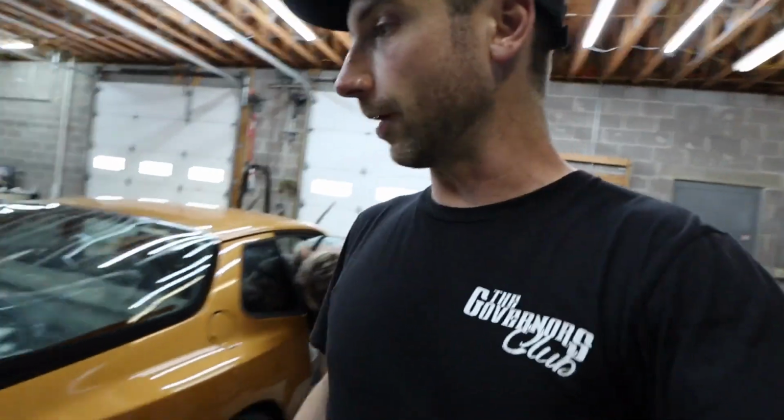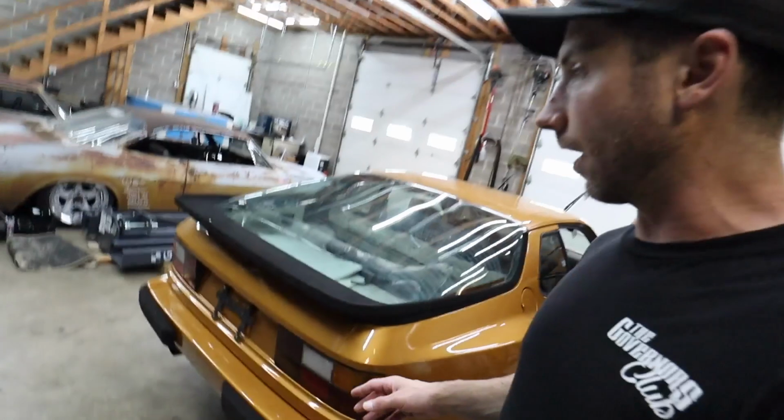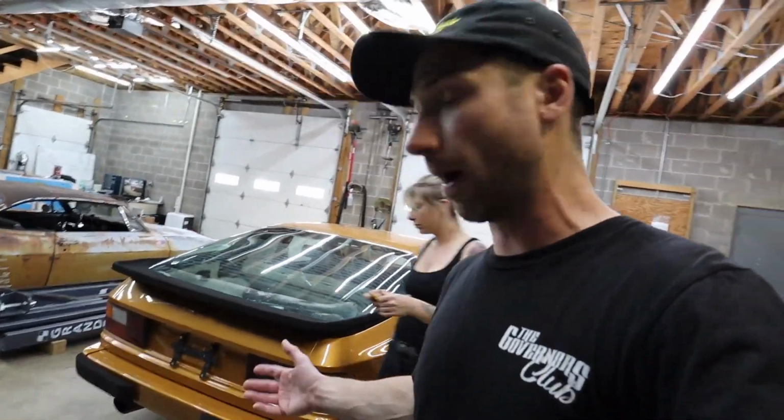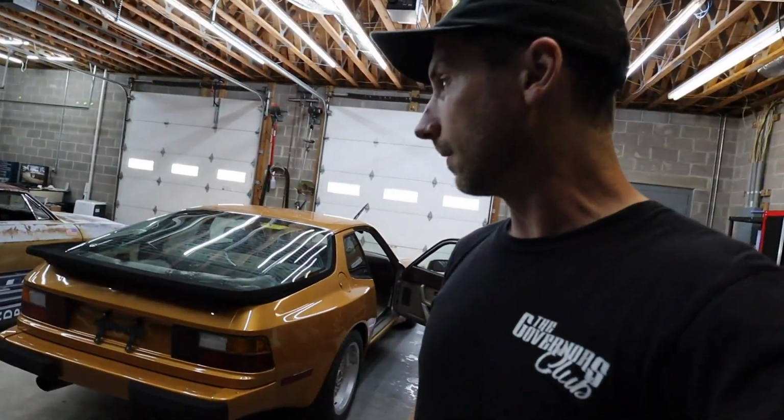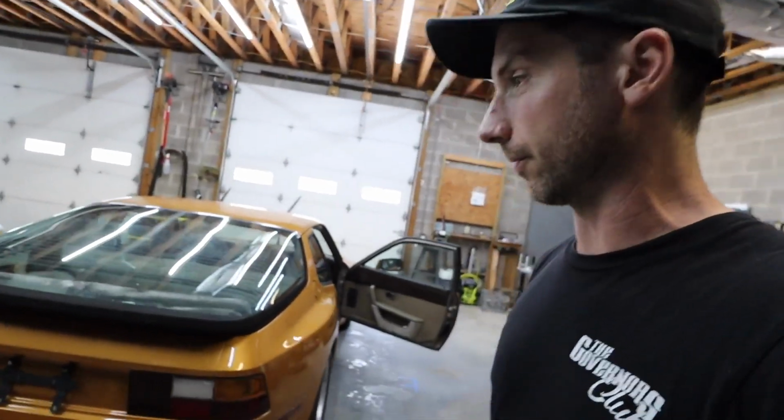In the back, it'd be awesome to do a Euro bumper since these stick out quite a ways. I'm not sure about the shocks in the rear. We might be able to actually tuck the rear bumper as well, just to tidy up the car a little bit, kind of like the Euro bumpers do.